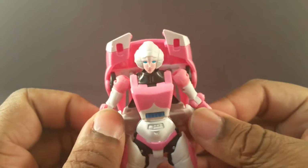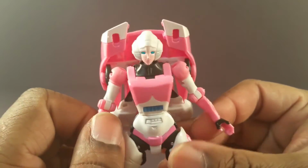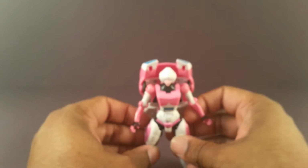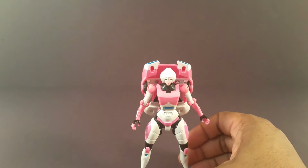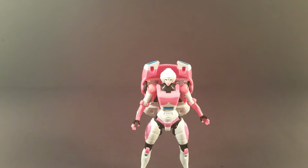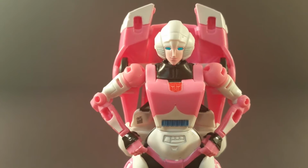But looking at her chest, the only thing she's missing is an Autobot label. And let's see if I can correct that. Yay, she looks far less naked now.